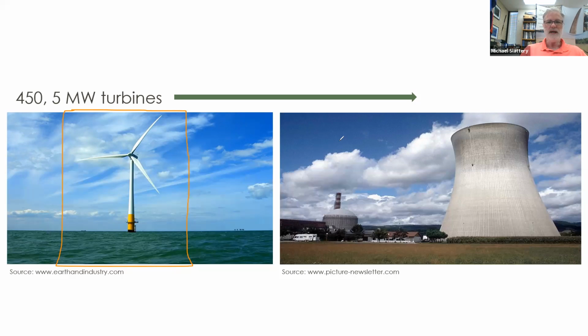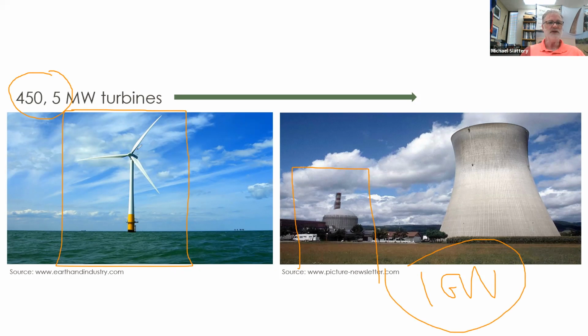Okay. And if you wanted to generate the same number of electrons that would come out of your average nuclear power plant, so your average nuclear power plant is rated at about 1 gigawatt, right, of energy per year, 1 gigawatt. Remember, a coal-fired power plant is about 500 megawatts. 2 coal-fired power plants is 1 gigawatt. So the nuclear power plant is generally about 1 gigawatt per year, right? You would actually need to build about 450 of these offshore turbines.